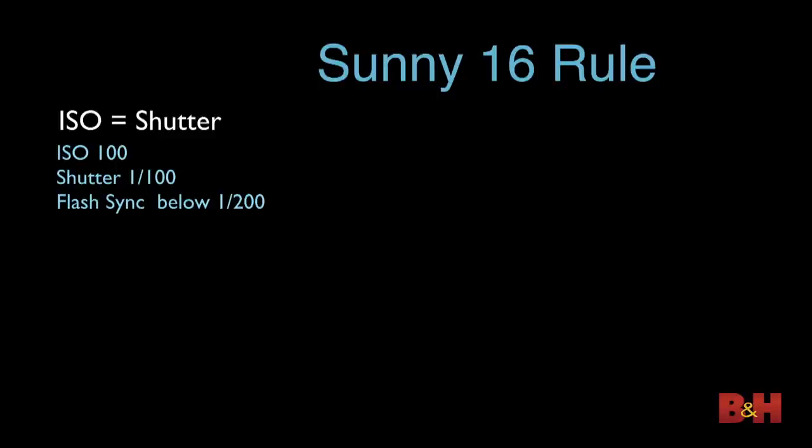And somebody came up with the Sunny 16 rule. When you go out there and you see super sharp shadows on the ground, the first thing you do is set your shutter equal to your ISO. So if you're shooting at ISO 100, what would your shutter be? 100. You guys are brilliant. Right, ISO 100, your shutter's 100. No matter if it's 200 and 200, 400 and 400, 800 and 800, this rule still applies. No matter what.